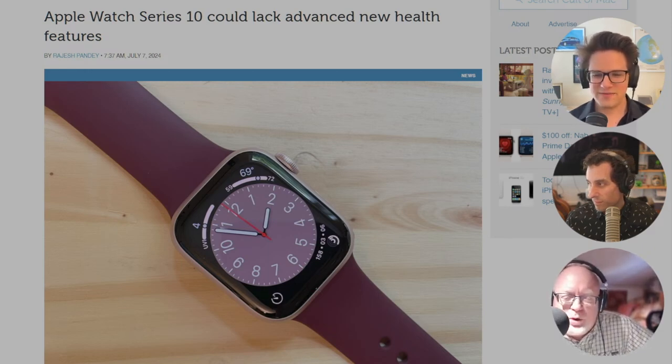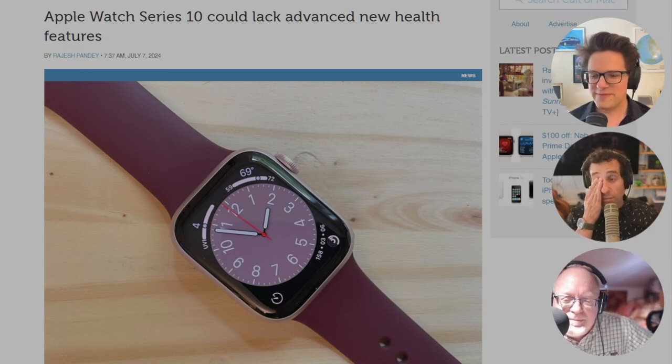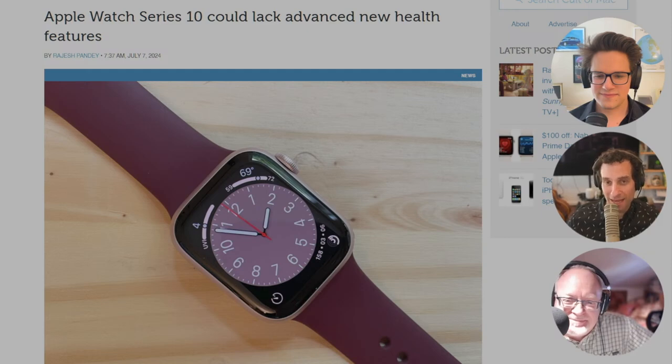But it also begs the question: why does Apple feel like they need to update the Apple Watch every single year? If the updates are so tiny, I don't think anybody would be upset if they said, we could make a watch that's basically the same, or we could just keep selling the same one for another six months. I think the question answers itself, right? Because they need to maintain the facade of newness so that people keep buying them.